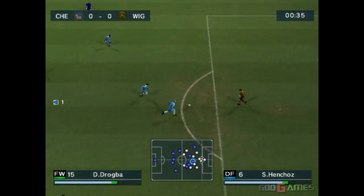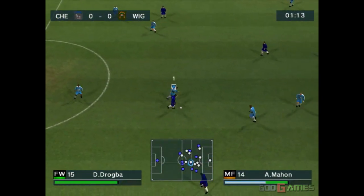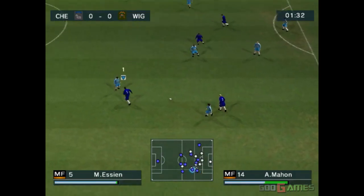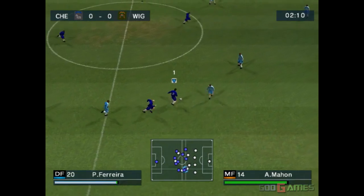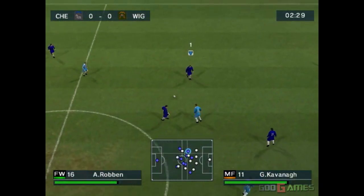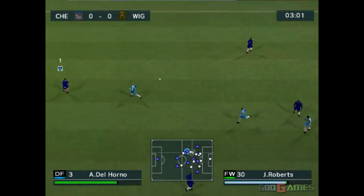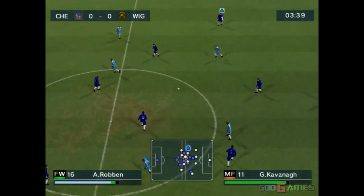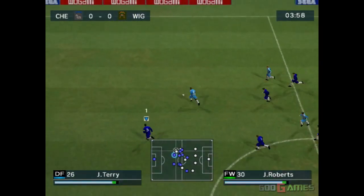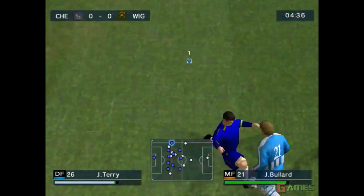Chelsea on our left. Wigan on our right. Now, who's going to pick this up and run with it? Drogba. It's anybody's. Short ball forward now. Can they put an attack together now? Short ball forward now. And the defence easily on top of that. Good pressure. Roberts. He plays it back. Good passing.